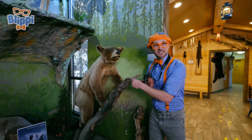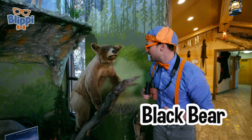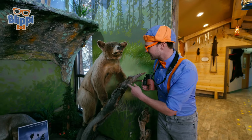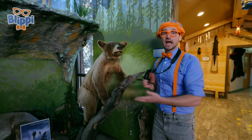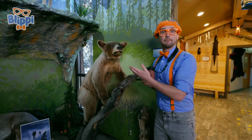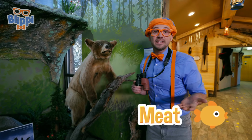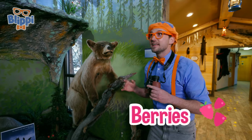Whoa, this is actually a black bear, but it looks like a brown bear or a grizzly bear, doesn't it? Because it's brown, but it's actually a black bear. And black bears can even be brown. They love lots of food. They eat meat, and they even eat berries. They might even climb up a tree and eat some honey.